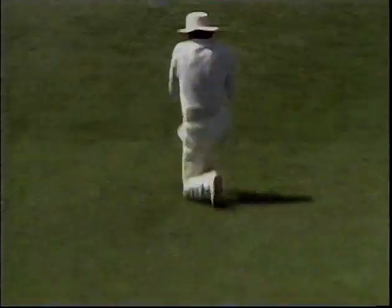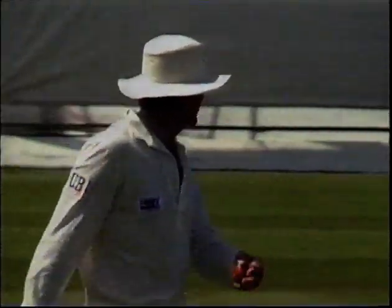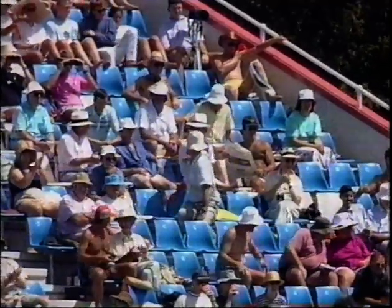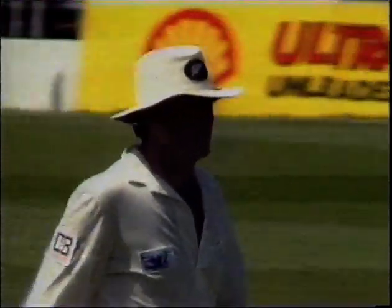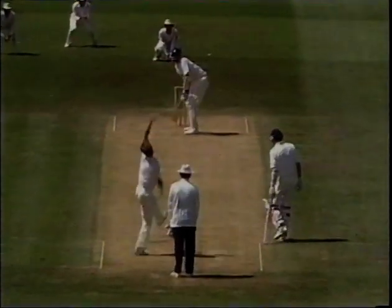Oh, he's thumped that one. And he's gone, hasn't he? Yes. By John Wright there at mid-off. That was hit very hard indeed. And John Wright, the old soldier, made no mistake whatever. Good catch. Yes, it was. Very cleanly hit, but hit straight to this man, John Wright, who's captaining the side at the moment. So the English innings has ended with the dismissal of DeFreitas. And John Wright taking the catch.